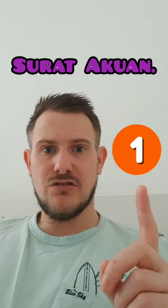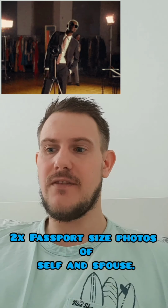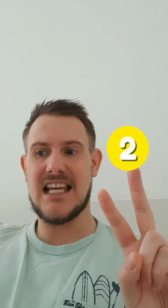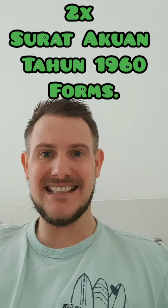From there, the next step that we had to do was to complete the Surat Akuan forms, which I will now go through. The first Surat Akuan form is the one where you have to put 2 photos in, of, I believe, yourself and your wife. All you have to do there is put in the details of when you were married. Then you get 2 declaration forms or statements, which is the Surat Akuan Tahun 1960 forms.